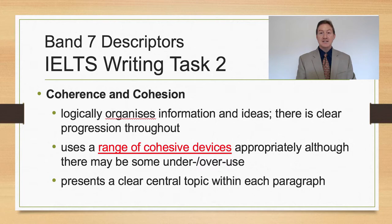Also, the examiner will check for how you use cohesive devices. Cohesive devices help you connect from one paragraph to the next and from one idea to the next.